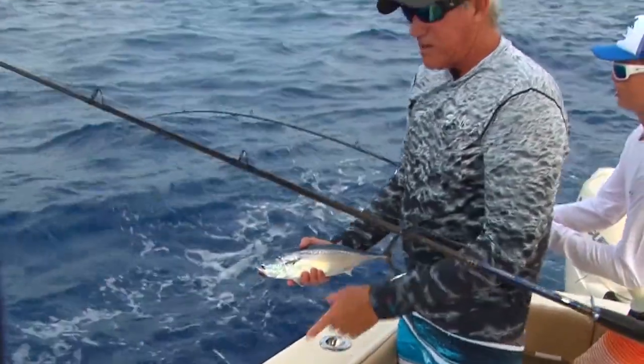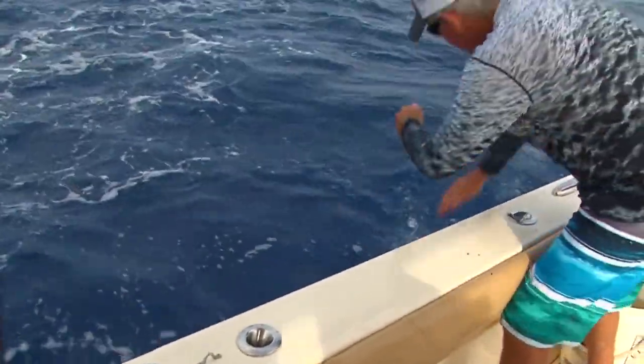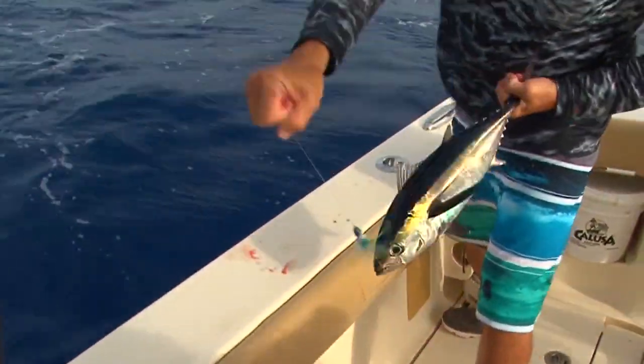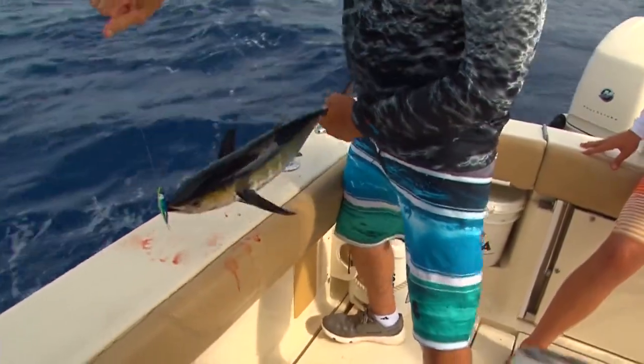I think you got the right thing. Pull that one out of the way. Walk backwards with it. Whoa, that's what we want. That's the difference. But they swim together a lot of the time. But see the difference in those fish. Look at the pec fins on the tuna versus the skipjack.